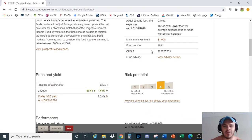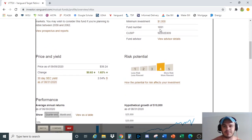Then you have the fund number. These are just numbers that track the mutual fund, okay? Or basically, it's a way to find the mutual fund. All right, now let's move on to price and yield.